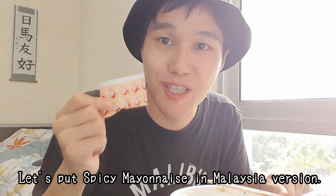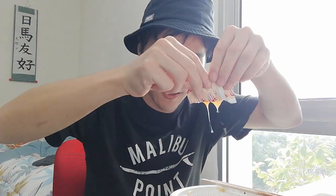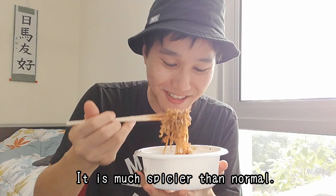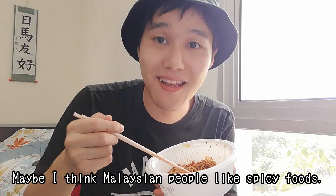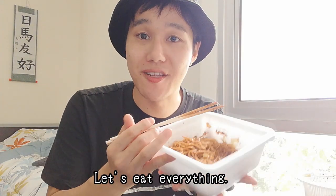This is Japan. Let's put spicy mayo in the Malaysian version. Oh. Yes, looks spicy. Wow, with spicy mayo. Yes, oh, much more spicy. But tasty. Hot and spicy, but tasty. Interesting to me. Maybe I think Malaysian people like spicy food. That's why it is spicier than the Japanese version. But I like it. Okay, let's eat everything first.